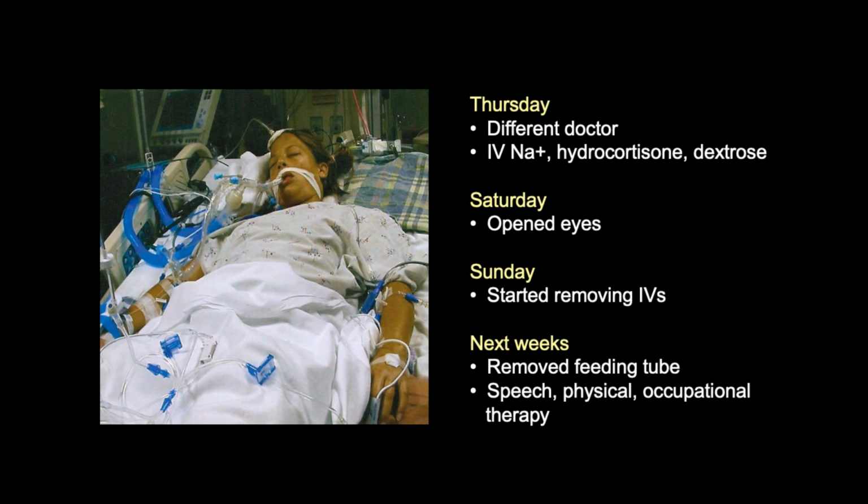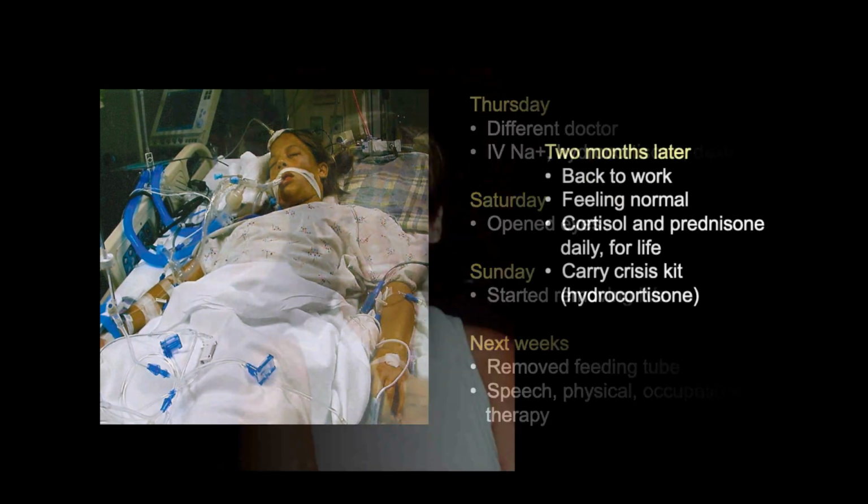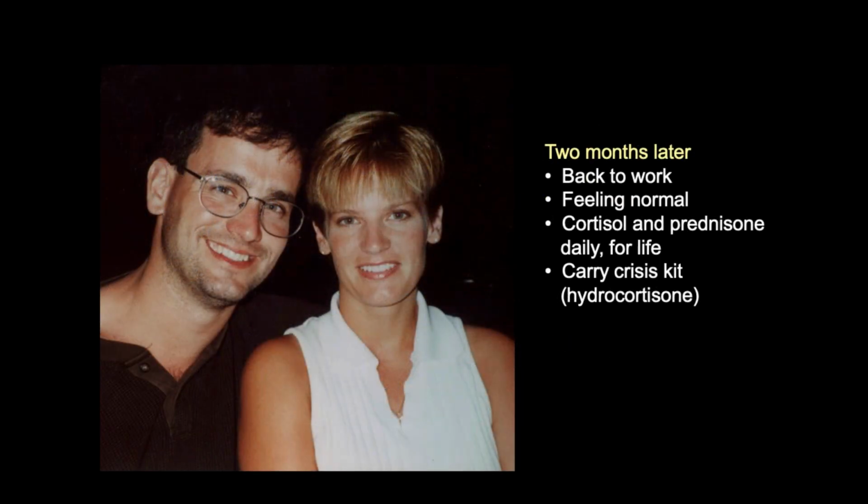Now, why did this happen? Well, she developed Addison's disease. And remember, Addison's disease does not allow you to produce aldosterone or the cortisols. So she's not able to keep sodium in her body, and she doesn't have enough cortisol to regulate blood pressure, to regulate the fluids of her body, and to regulate her sugars. Two months later, she's back to work, feeling normal. Cortisol and prednisone have to be taken daily for life, and she carries a crisis kit, which includes hydrocortisone.